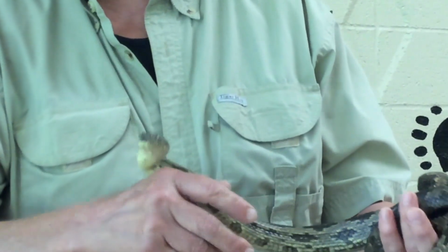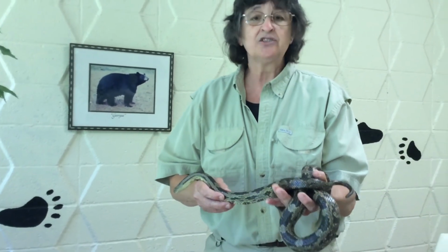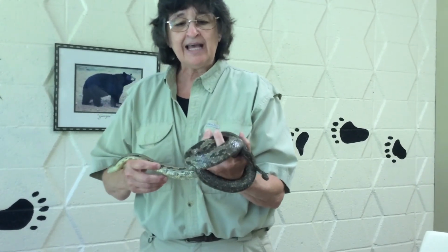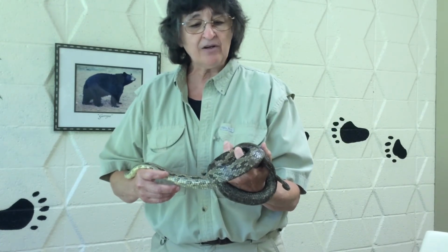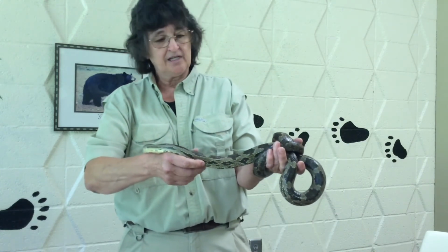Now, we said that Snavely's scales on its eyes were starting to turn blue, which is going to indicate that he's fixing to shed. That's how a snake is going to grow. And in addition to growing, shedding that old skin will also get rid of any parasites, and if they had a wound, it will help heal the skin.